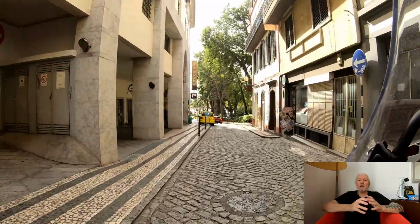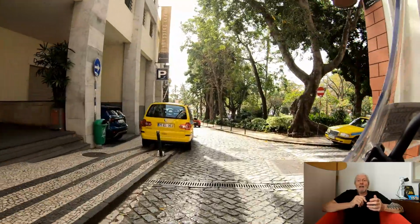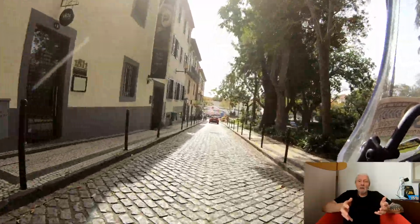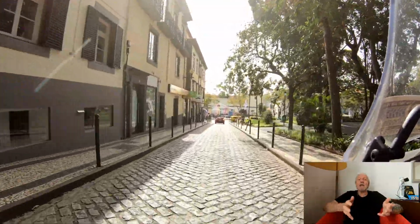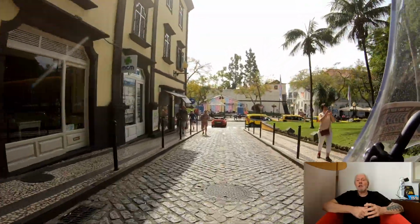A lot of these historic cities, they're just reduced to pizza parlours and tourist shops, and that's about it. Whereas Funchal's a proper little city. It's for the locals, it's not for tourists. So I enjoyed that.